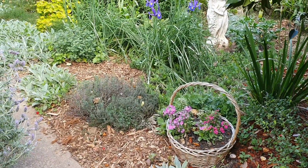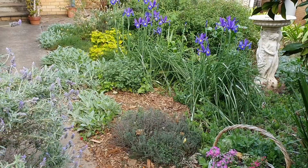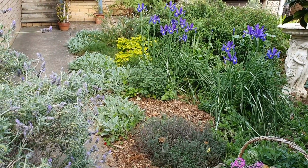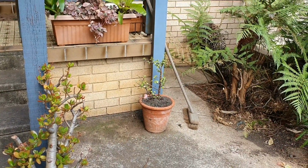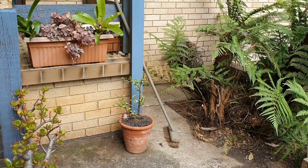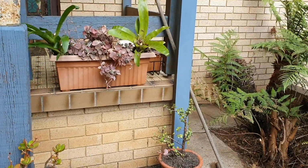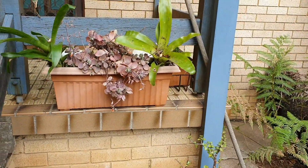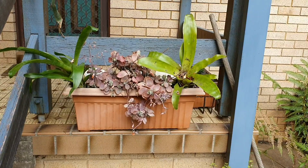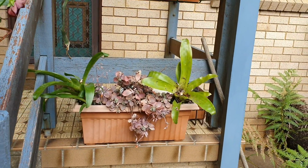Let's head now over to the front door because the flower displays in the pots there look very different now. So you can see here beside the Australian tree fern are some containers popped here by the front door. And a few weeks ago I showed you them, and they contained some annuals and they just weren't doing well here at all, so I changed it up a bit.